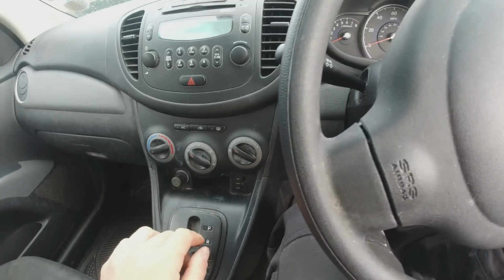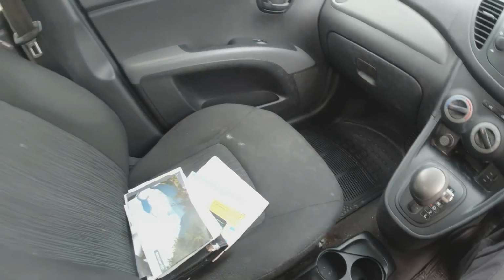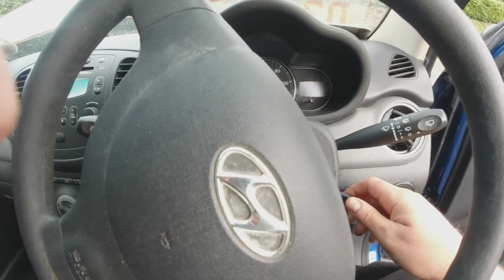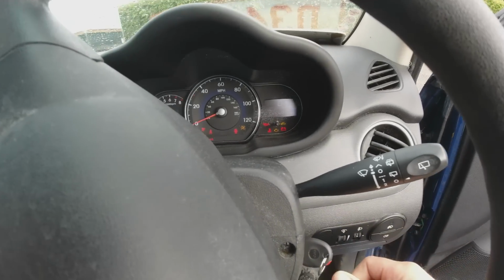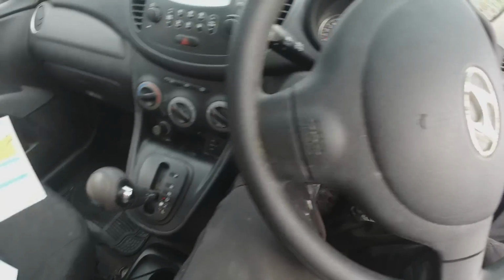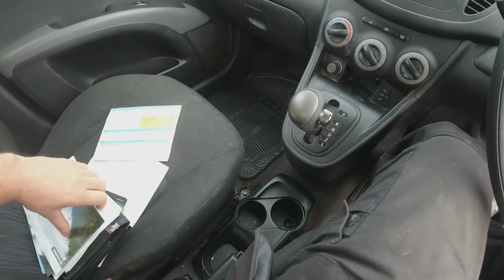You can see the dials. It just needs a really good clean in here. I think it's actually going to clean up well. I don't see any rips or tears. Mileage wise, 54,000 miles. And as said, no previous owners. It's a one owner car, this one.